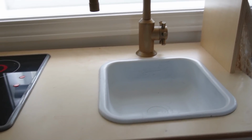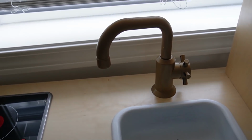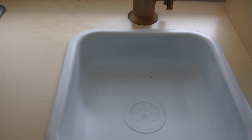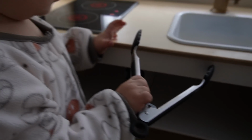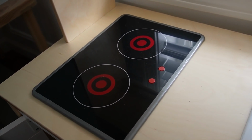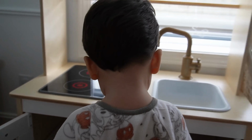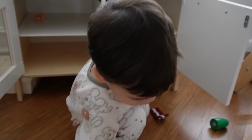And then we did paint the sink and the faucet. If you end up doing this, don't use super thick grit sandpaper like I did, because you can see it got really scratched up. So that's kind of a bummer. The only thing I have left to do is I want to redo this stovetop to be wooden with little gas burners. I think that'll be really cute. But overall, you love your kitchen, huh? Keeps you entertained for so long.